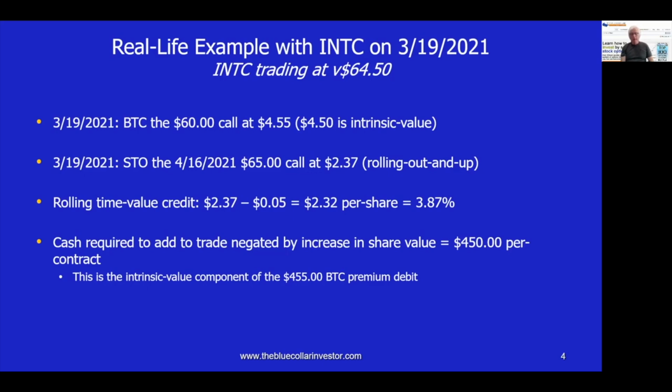But we had cash required to add to the trade. It was negated by an increase in share value, but that cash requirement was $450 per contract. Now, once again, that represents the intrinsic value component of the 455 buy to close premium debit. Once again, the point here is the following. We have to have cash available in our account to roll out and up this in the money trade.